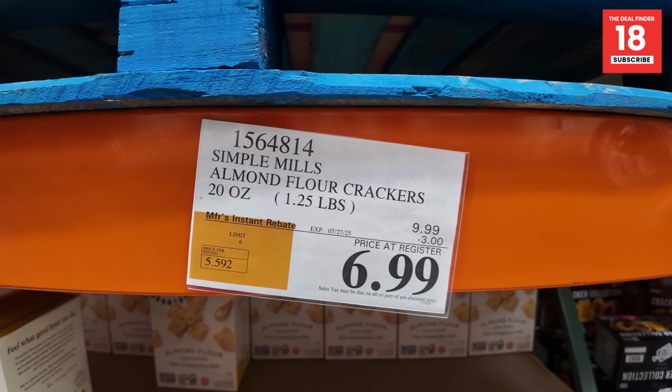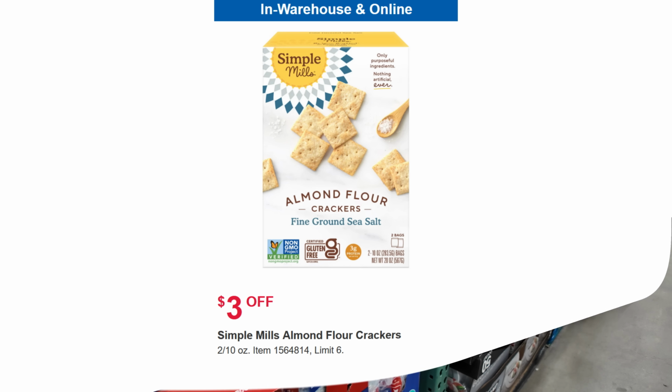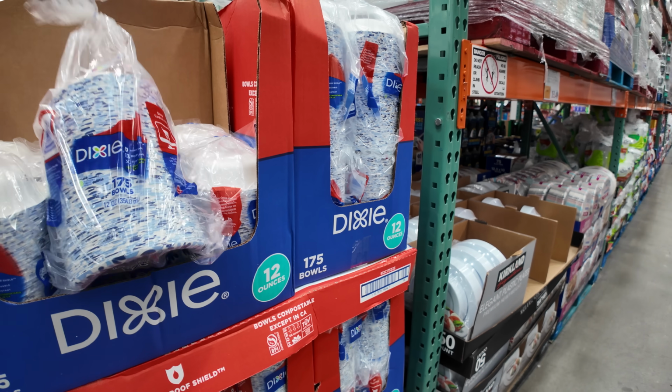$3 off the price, $6.99. And you do get 20 ounces of crackers. Each serving has 3 grams of protein as well.